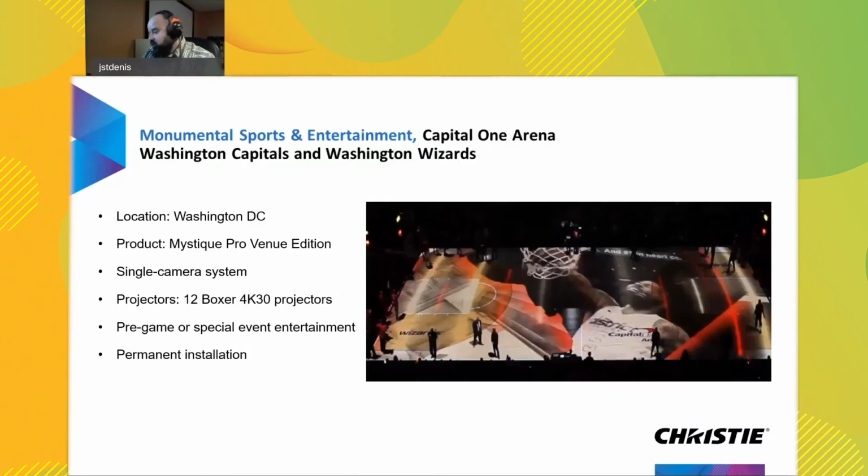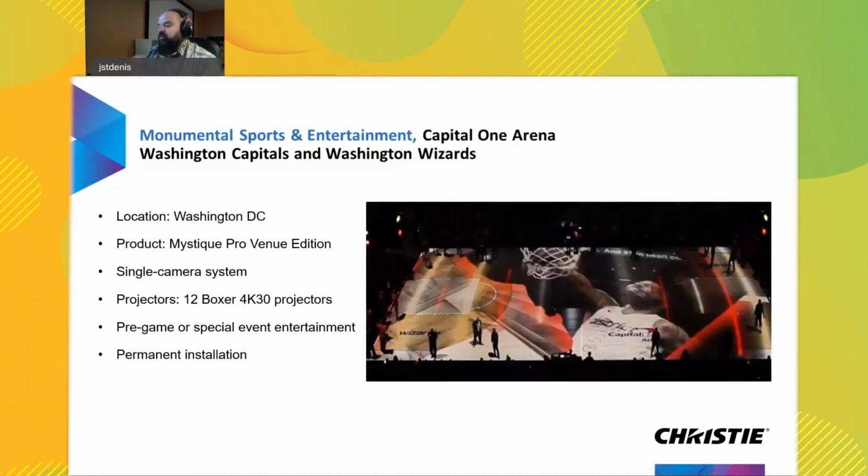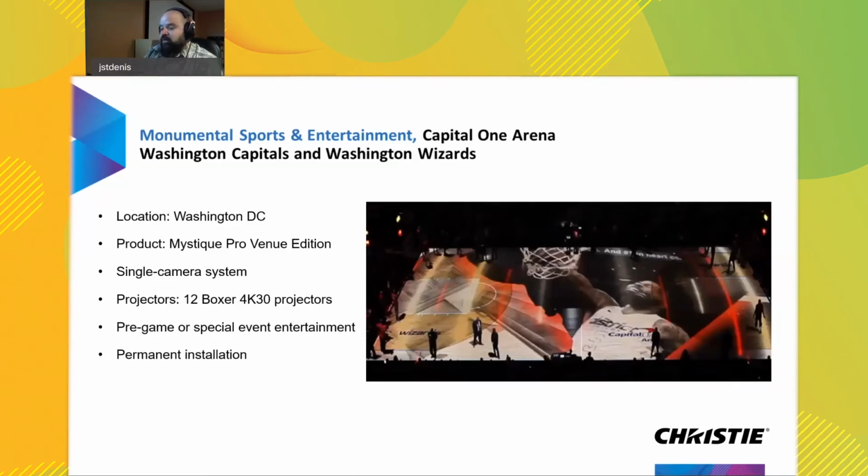Finally, this is just another simple example that I wanted to show of a different arena, in this case using 12 boxers as well in a 2x3. And all of these are basically being used for pre-show entertainment or between periods. People are trying to do more and more with visuals and projection, and through the projection and these tools, we're making that possible.